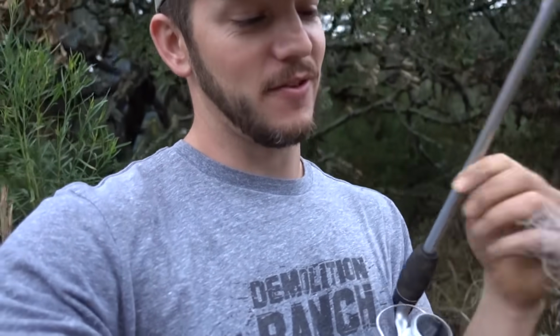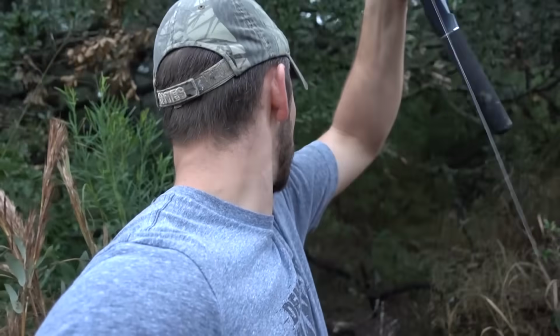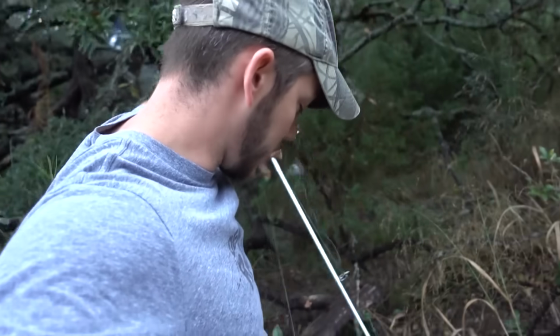I've been working on this knot for like 10 minutes. This is not going well. Steven's back at the campsite over there, putting a tarp up over our, oh my gosh, I hate this. Also, I broke my fishing pole in half.